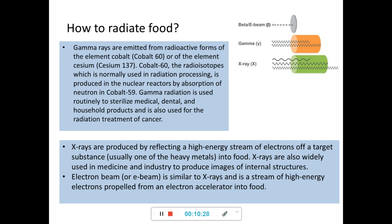Gamma radiation is routinely used to sterilize medical, dental, household, as well as various other items, and for the treatment of cancer also we might use gamma rays. Now coming to the X-rays. The X-rays are mainly produced by directing a high energy stream of electrons at a target substance, and they are widely used in medicine and industry to produce images of internal structures.